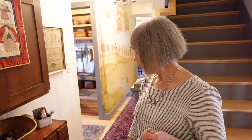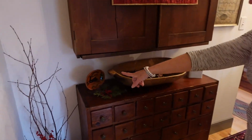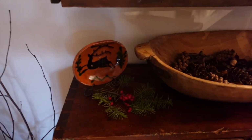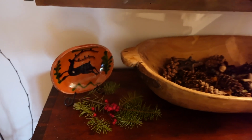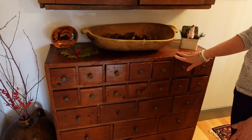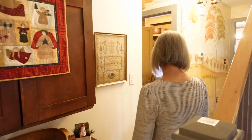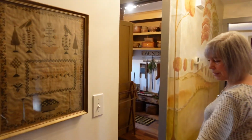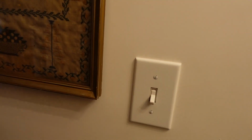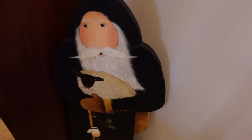And then we have a little piece of redware with a reindeer on it. That's a reproduction, but I love that reindeer. And I love this piece too. This piece I got one year at that fabulous show in Marlboro. I also have a few hand painted pieces from when I was painting, so there's a couple of them around. An Alice original. Oh, look at that.